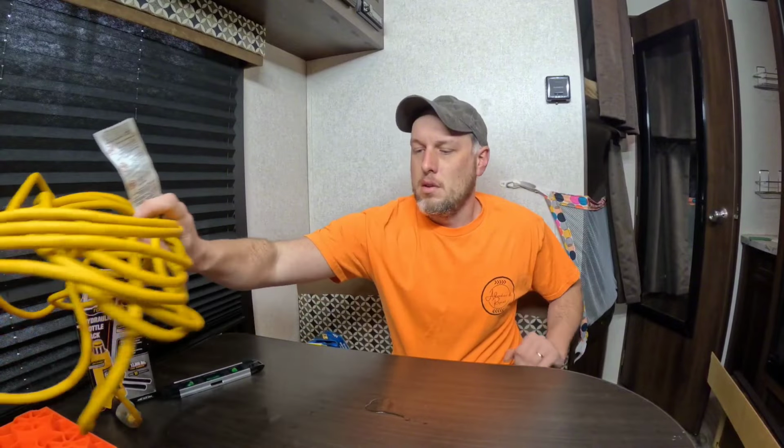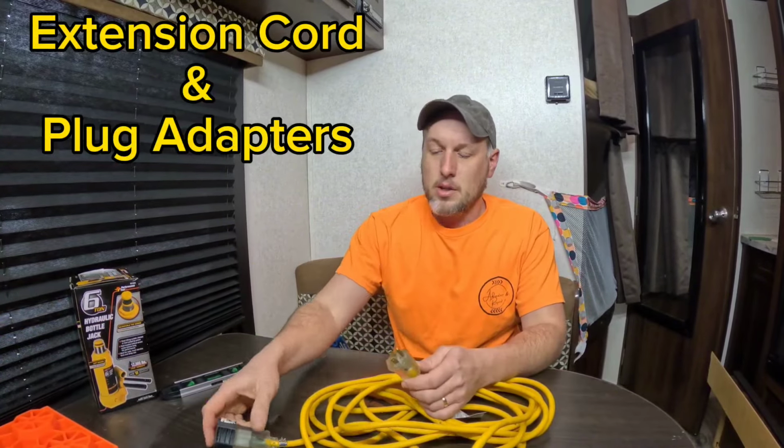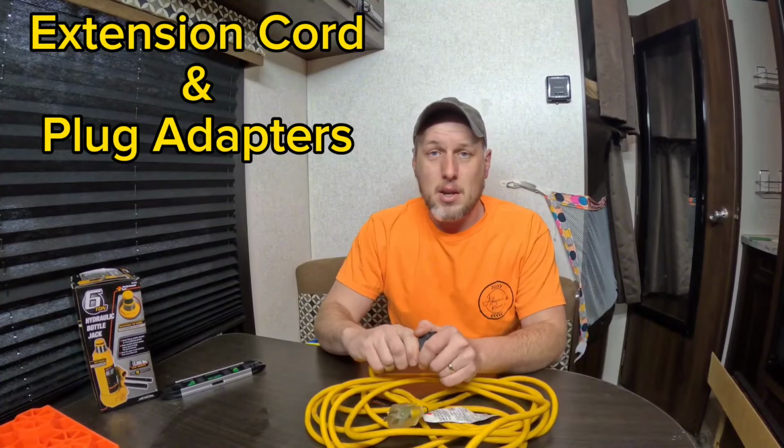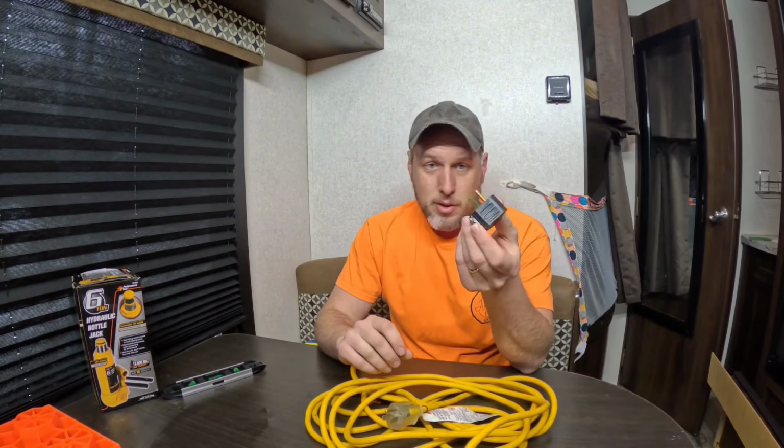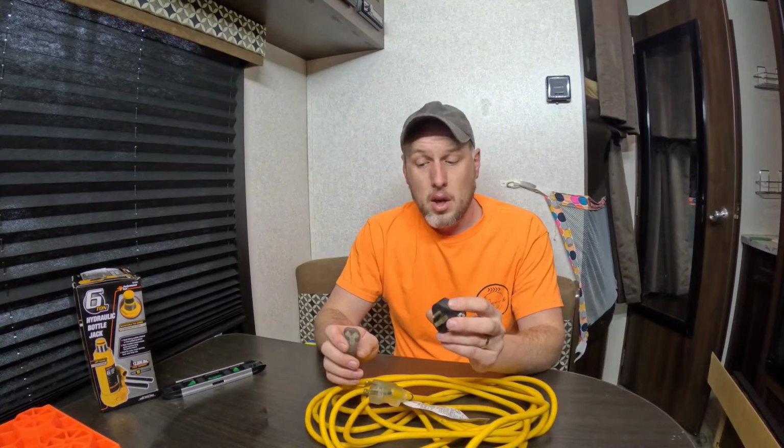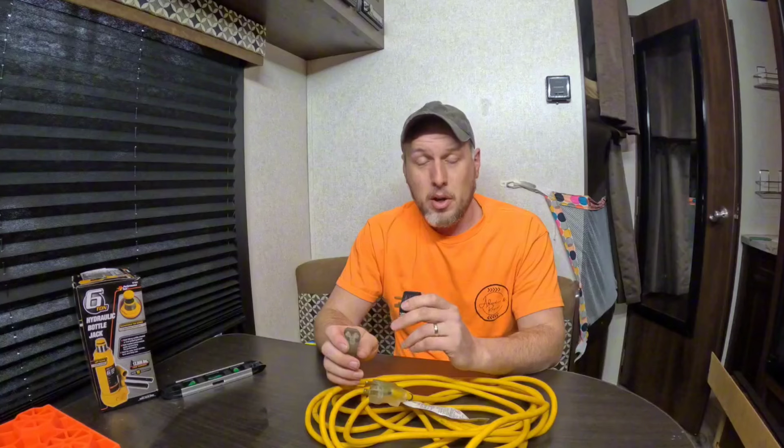Next thing is extension cord and adapters, whatever you may need. We have a 30 amp RV hookup, so we have the 30 amp plug. And this adapter just reduces it down to a standard house 15 amp extension cord. So if we're staying at a friend's house or we need to plug into our own house, we can adapt it down and plug in.